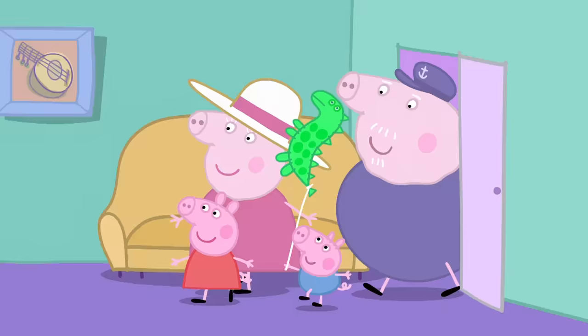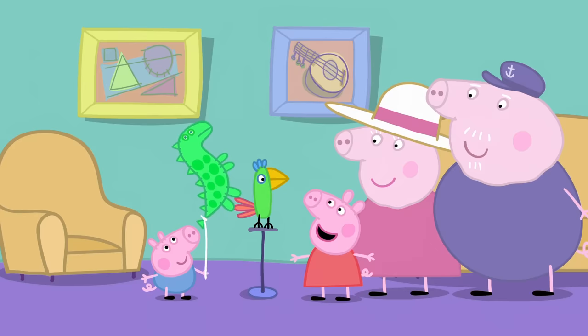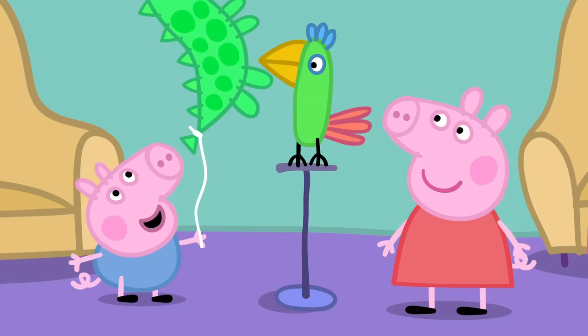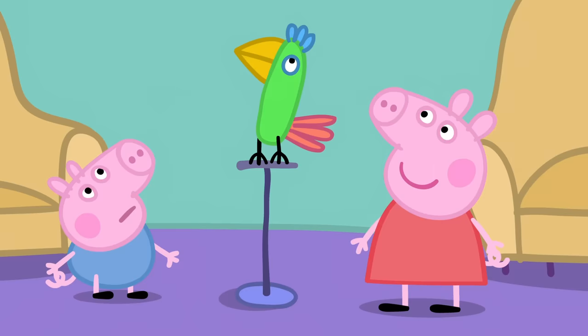Your balloon will be safe in here. Hello, Polly. George has got a new balloon. Balloon! Don't you pop it, Polly. George loves his balloon. Oh. George has let go of his balloon again. Don't worry, George. It won't fly away because the roof is in the way.